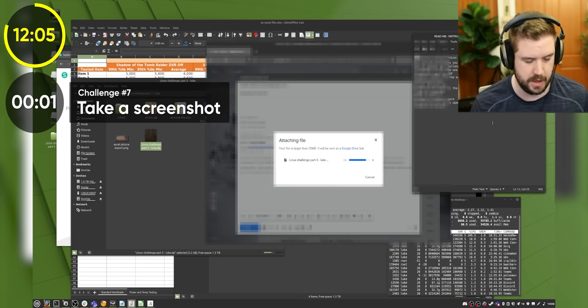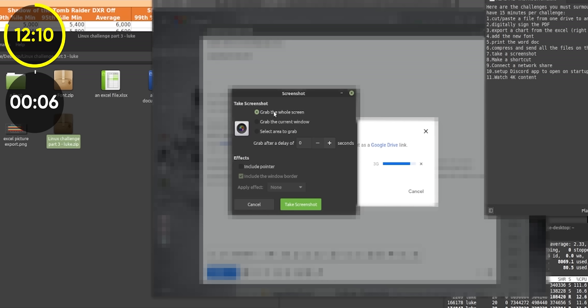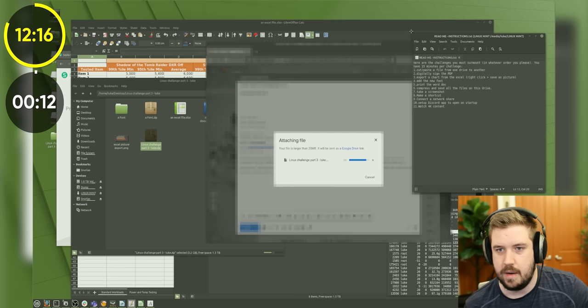All right. Okay, well, I can do other tasks while I'm waiting. Yeah, let's do that. Okay, so take a screenshot. Screenshot. I can do whole screen. I can do current window. I can do area to grab. I'm going to do area to grab, and I'm going to screenshot this.